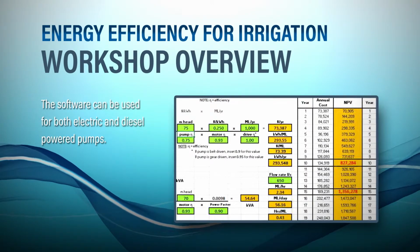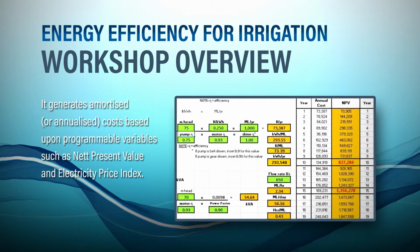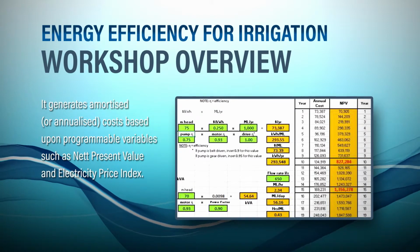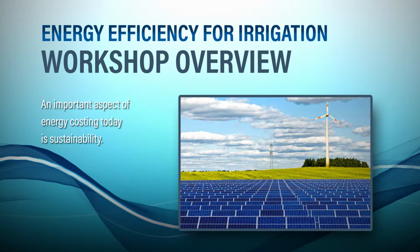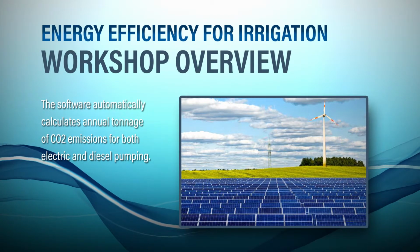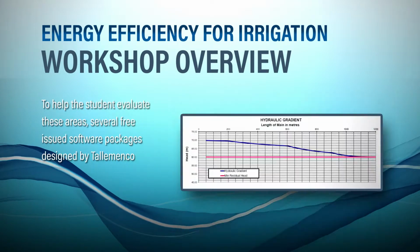The software can be used for both electric and diesel-powered pumps. It generates amortized or annualized costs based upon programmable variables such as net present value and electricity price index. An important aspect of energy costing today is sustainability. The software automatically calculates annual tonnage of CO2 emissions for both electric and diesel pumping.